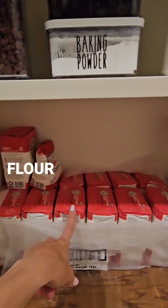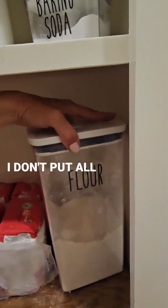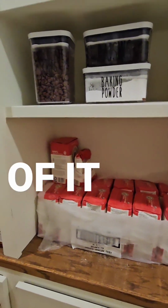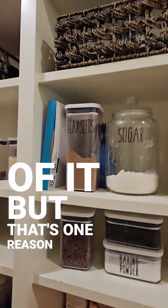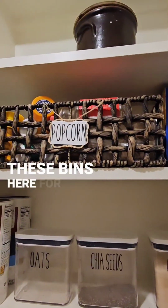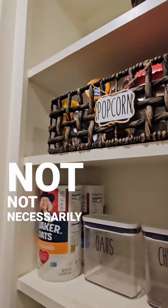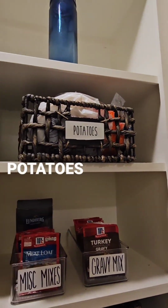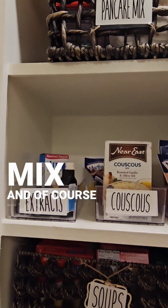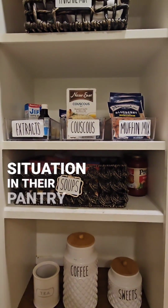I have a ton of flour because I've been baking a lot, making a lot of bread. So I don't put all of my flour in my container because I just use a lot of it. But that's one reason I love containers. And then I have these bins here for things that can just be thrown in there, not necessarily organized, like potatoes or popcorn, even pancake mix. And of course, this would look different for every person's situation in their pantry.